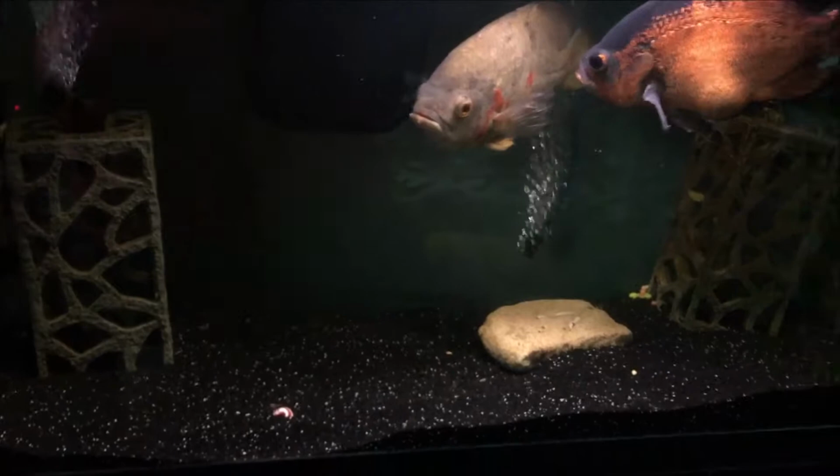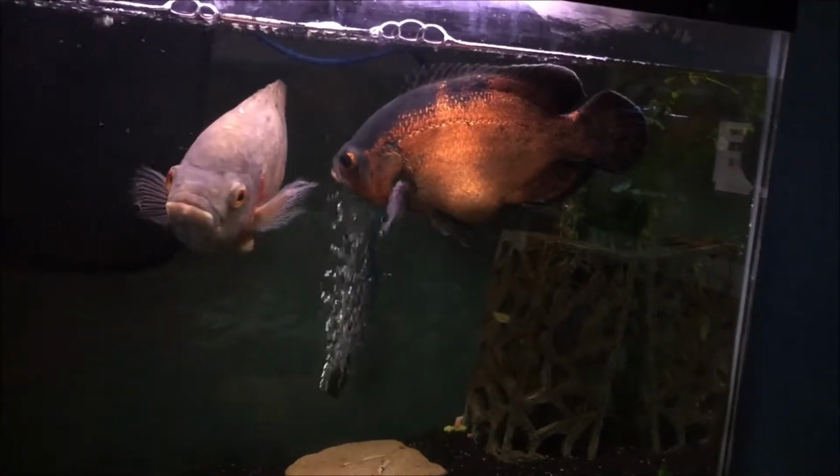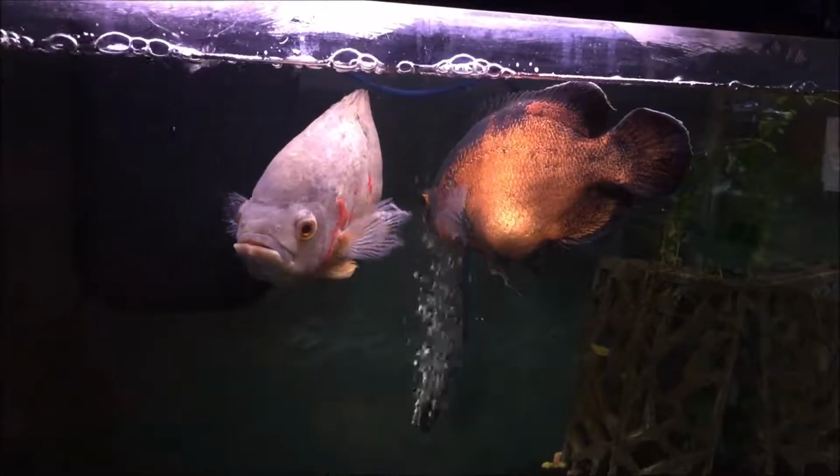This is just a tank here. I made it very bare so that they can have more swimming room. I put some air bubblers in here, and the rock down there in case they do want to lay some eggs, in case maybe it's egg bound, or I don't know, man. That's just sad. But this is them.